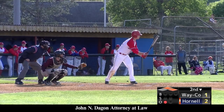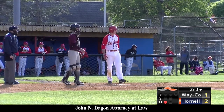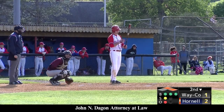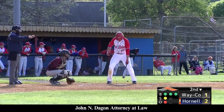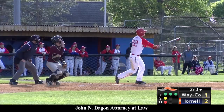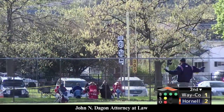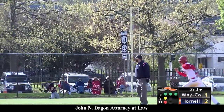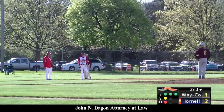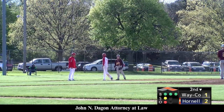Wyand at first, or I'm sorry, Wyand at second, Luke Smith at first. 3-1 the count to Henby. As I'm doing all this talking here, Jack Henby is at bat. Henby lays into one. I'm not sure. Okay, I was going to say, what the heck was going on there? The guy was diving out there and nobody said anything.